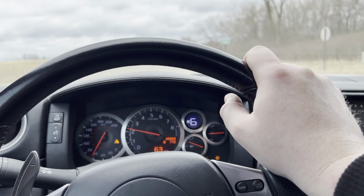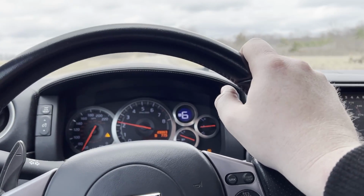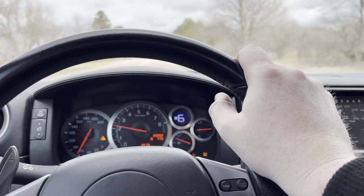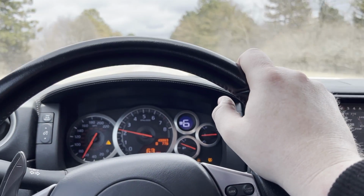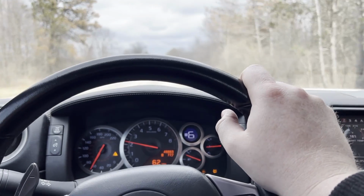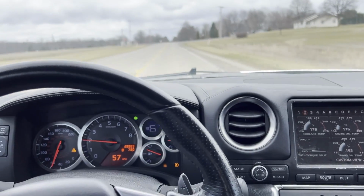You know, the same people who make Altimas and Rogues and Pathfinders and other not so fantastic feeling vehicles with CVT transmissions, things that cripple otherwise decent vehicles as they are. I'm gonna take this corner quick.